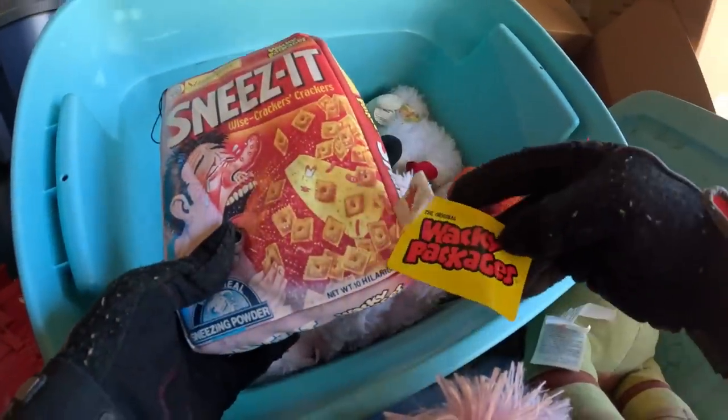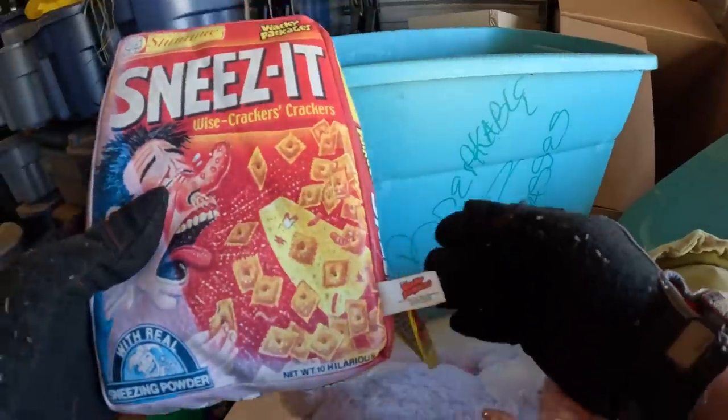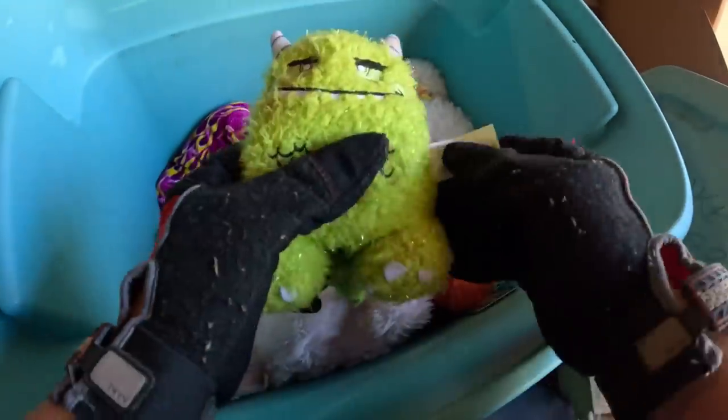Sneeze It. Oh my goodness, that's funny. The wacky packages, and they made bags out of it? No, it's a plush. It's like a little pillow. Wacky packages. There might be some value on that too. Finding a little bit better stuff here. I mean, as far as plush goes. Pepe Le Pew.